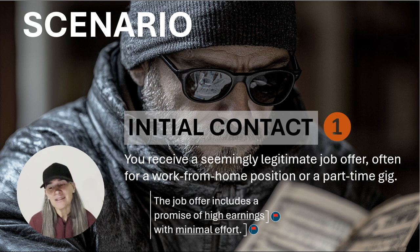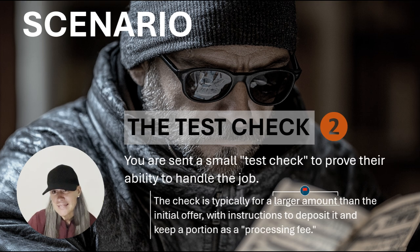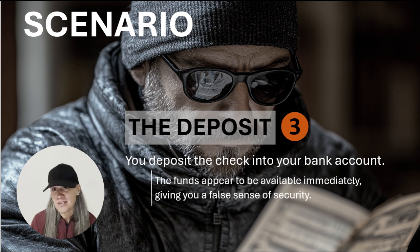You receive a seemingly legitimate job offer, often for a work-from-home position or a part-time gig. The job offer includes a promise of high earnings with minimal efforts. The test check. You are sent a small test check to prove their ability to handle the job. The check is typically for larger amounts than the initial offer, with instructions to deposit it and keep a portion as a processing fee.